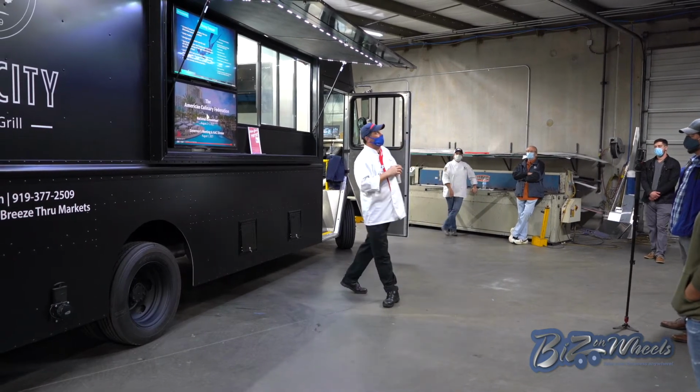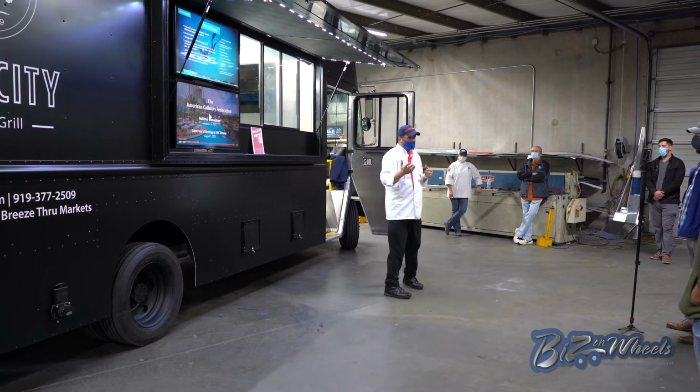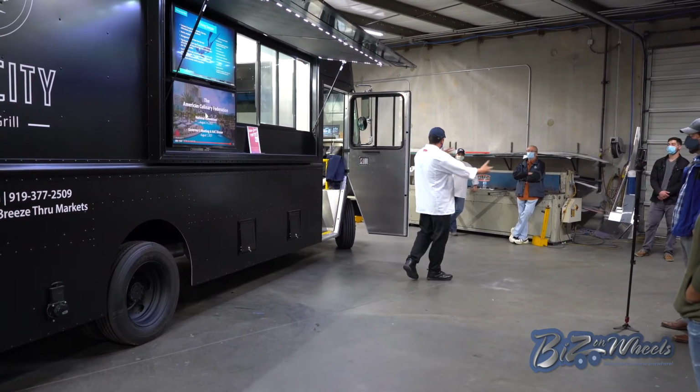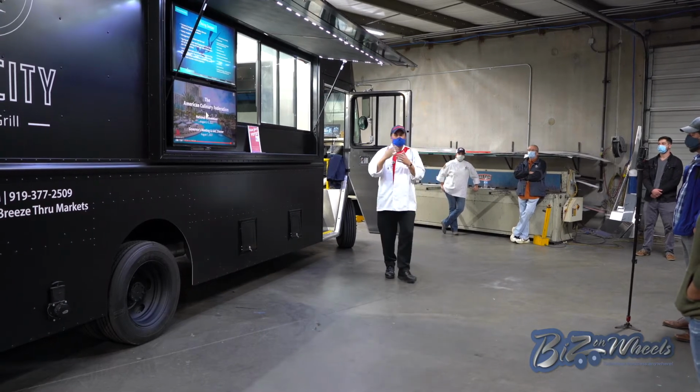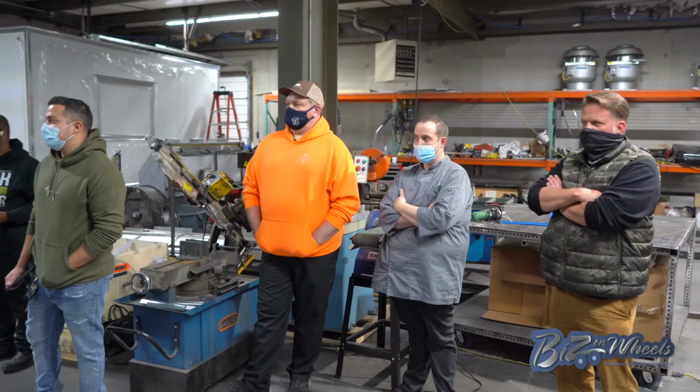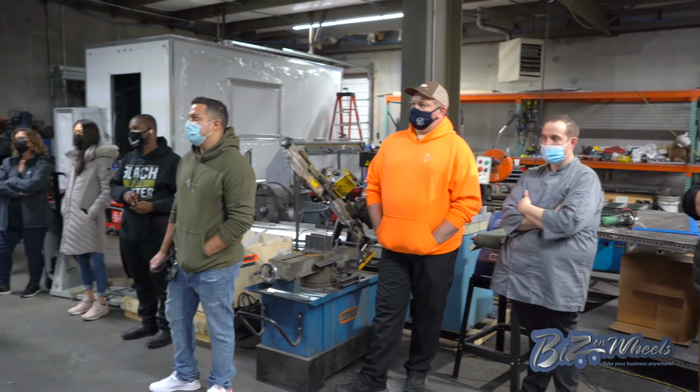Look around and see what you want to sell. What's your market analysis? Do we need another taco truck in Charlotte? If you are going to do a taco truck, what separates you from the next taco truck? What kind of permits, certificates, and licenses do you need to start a truck?